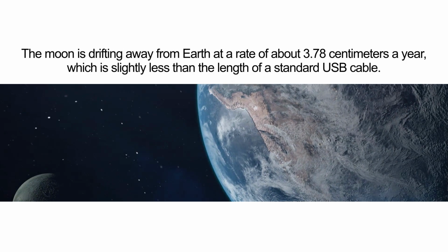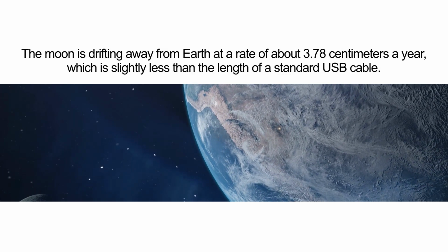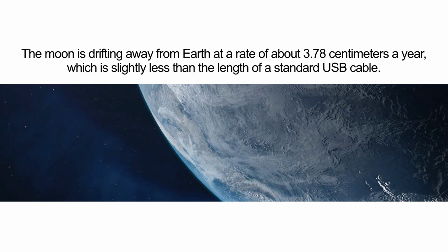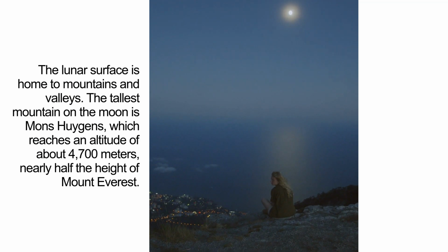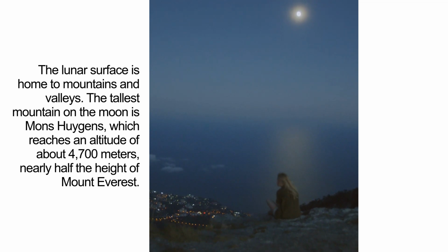The moon is drifting away from Earth at a rate of about 3.78 centimeters a year, which is slightly less than the length of a standard USB cable. The lunar surface is home to mountains and valleys. The tallest mountain on the moon is Mons Huygens, which reaches an altitude of about 4,700 meters, nearly half the height of Mount Everest.